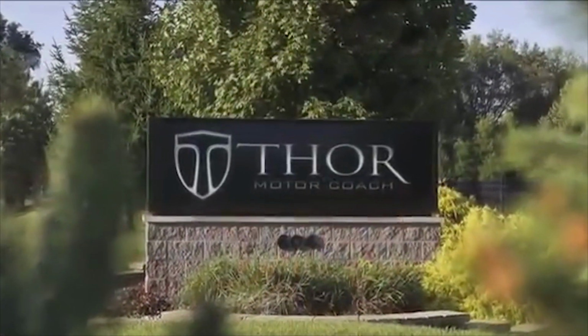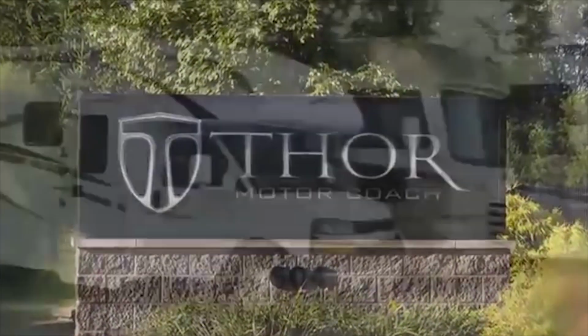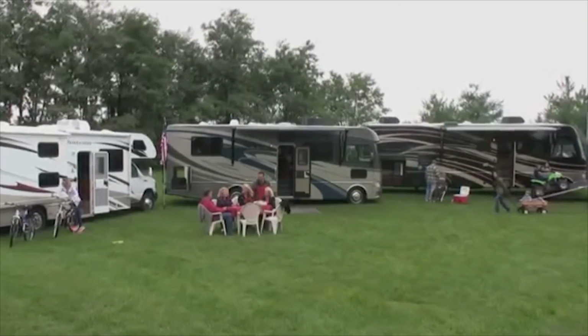And meeting the demand for motorhomes is Thor Motor Coach, a division of Thor Industries, the world's largest producer of RVs. Welcome to Thor Motor Coach.